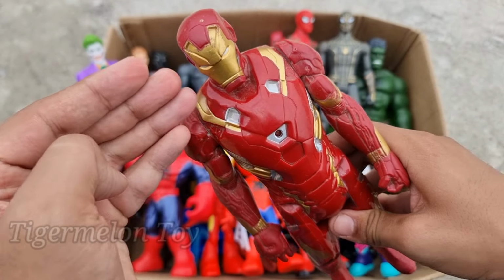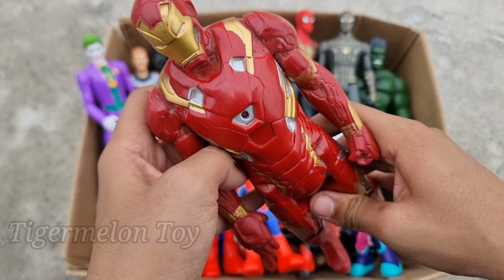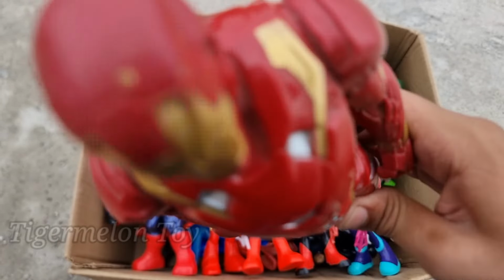Oh, guys, look at this very cool golden and red color combination on his full metal suit, guys. This is a very strong and amazing superhero, guys. This is the red and golden superhero. This is Iron Man.